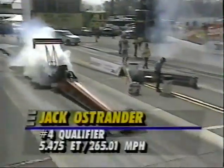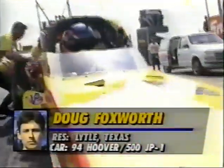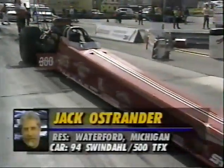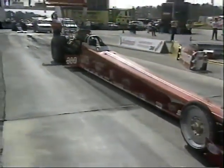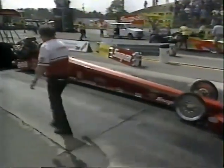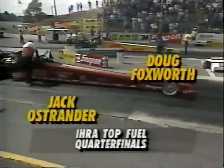There is Doug Foxworth from Lytle, Texas, vehicle engineer. His opponent, the bowling alley proprietor from Waterford, Michigan, Pontiac Jack Ostrander. Well, the Havoc car driven by Doug Foxworth, if you'll recall, was one of the 4 competitors locked in that points war that went right down to the final race last year. Won by Richard Langston. Foxworth was in it to the very end. Foxworth, the defending race winner here at Darlington, where he set down Langston. Jack Ostrander, meanwhile, picked up his first victory in 6 years last year when he won the Empire Nationals at Leicester, New York.